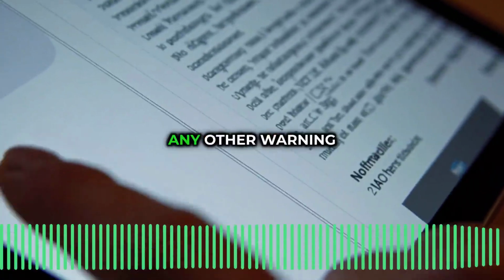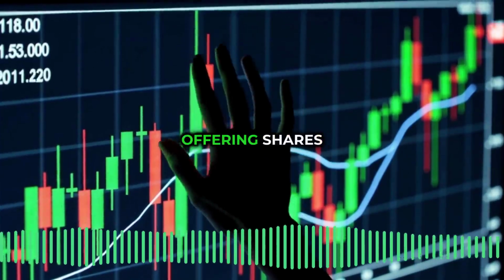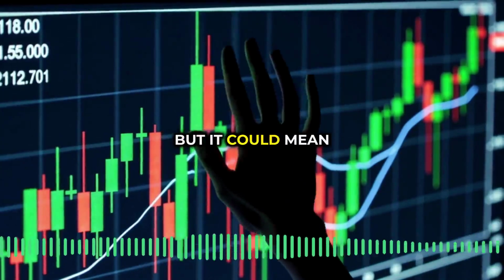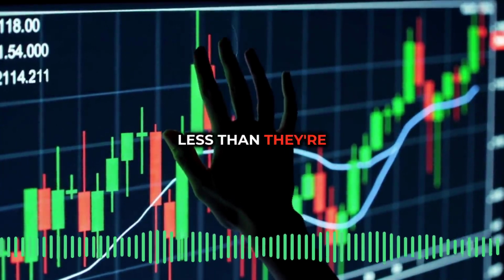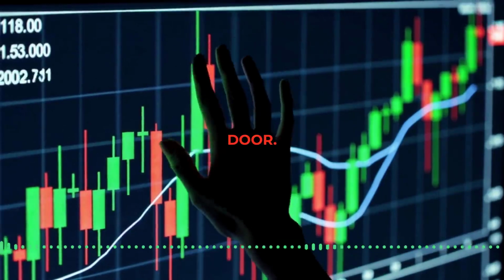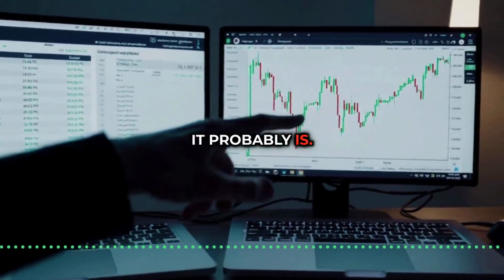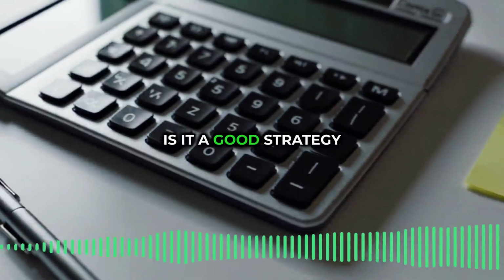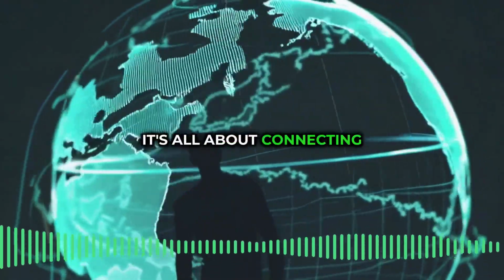Okay, so what else? Any other warning signs? Yeah, another one is if they're always offering shares at a big discount. It might seem like a good deal, but it could mean that they're really desperate for cash and they'll sell those shares for less than they're worth just to get some money in the door. So if it seems too good to be true, it probably is. You got to ask yourself, why are they offering such a steep discount? Is it a good strategy, or are they just trying to hide something? It's all about connecting those dots, right?